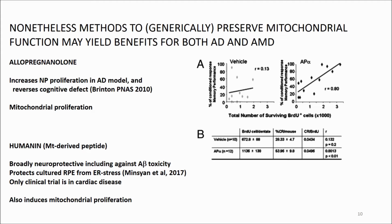Allopregnanolone increases neuroprogenitor proliferation in AD mouse models and reverses the cognitive defect, and there's a graph of that on the right. This work served as the basis of an ongoing clinical trial. Now, allopregnanolone is also a potent inducer of mitochondrial proliferation.